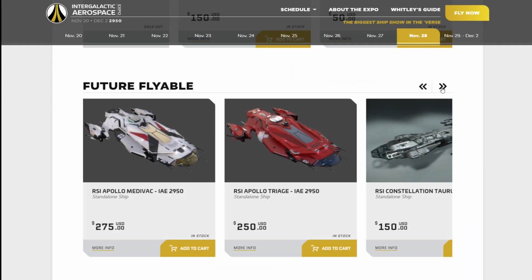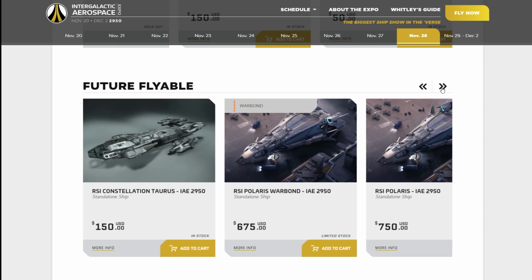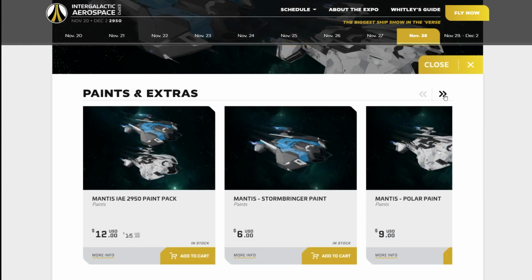So it's pretty wild. The Apollo medical ship was also for sale, the Connie Taurus, and the Polaris Corvette that we mentioned before, which was also sold out for credits. Paints, they put the same paints on the Mantis, which is probably one of the least flown ships.